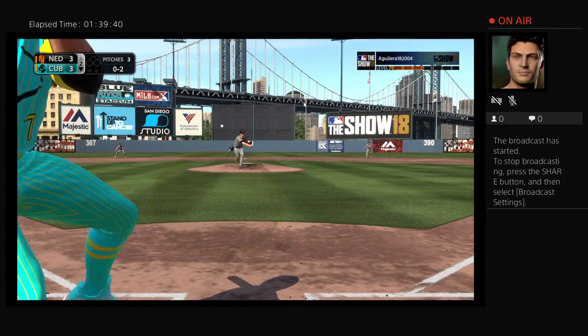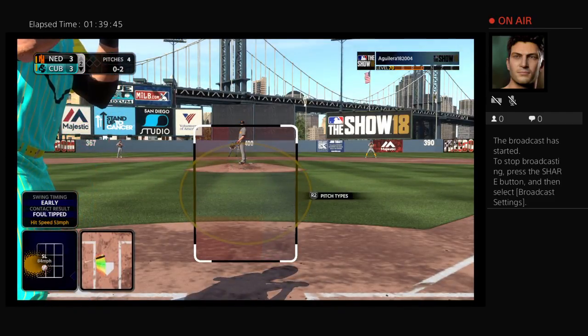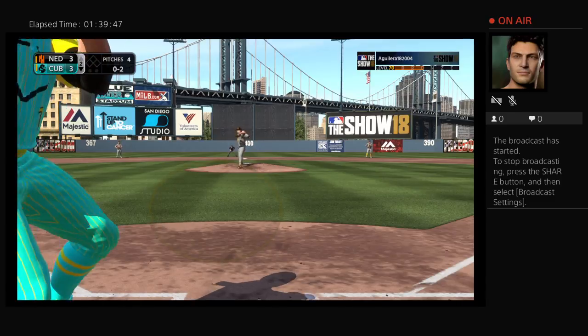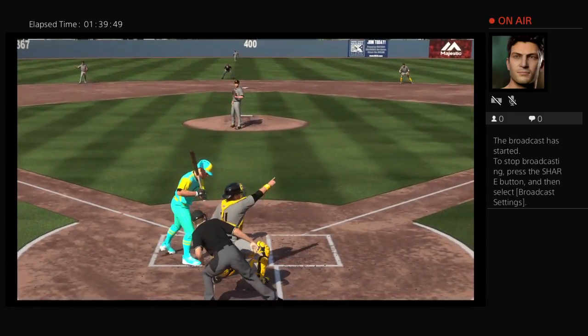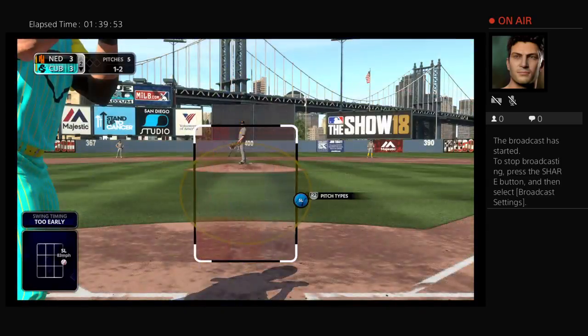Now another 0-2. Now he gets on top of one here and chops it foul right at home plate. Checked his swing there. Did he go around? No, says the first base umpire. Ball one.